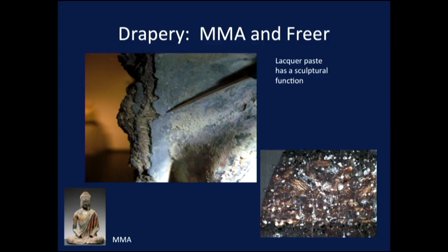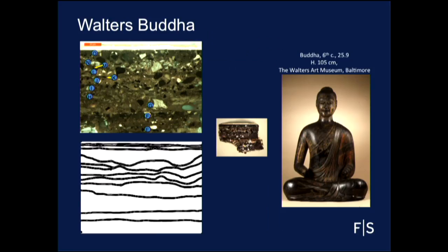With this in mind, I attempted to group the layers by function and not the order and structure of the way the piece was made. For the Walters Buddha, because of the size of the cross-section, I've split it into two so you can more easily see the layers. It's the most complex, with 17 layers above the textile. The top section layers are visible in this image. The cross-sections are lettered from the bottom to the top layer, and this will continue in the next slide.